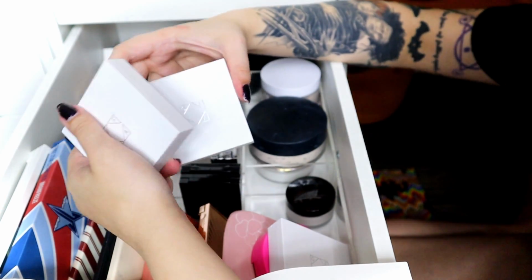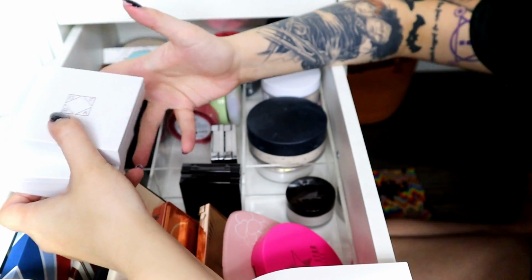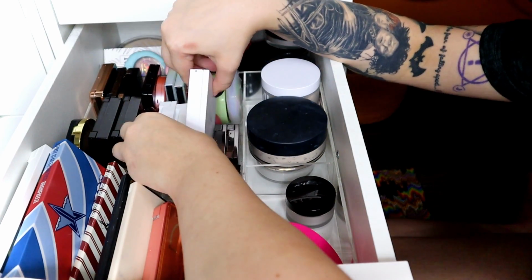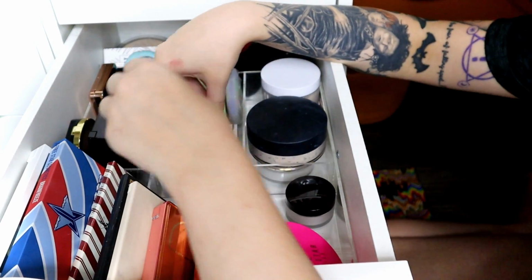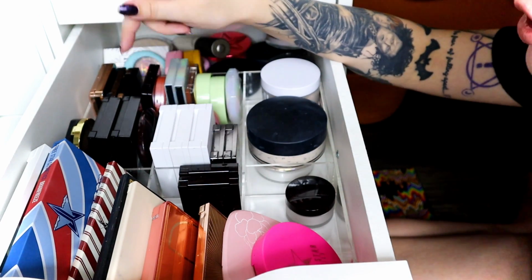I don't really use the Snuggle Up duo as much because I have blushes and highlighters and singles that I like better, especially the regular Ofra highlighters. But I'm gonna try to use it more, I think, as a duo. Even though I would never travel with these because they're so freaking fragile.